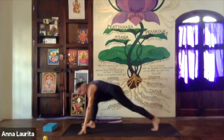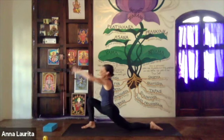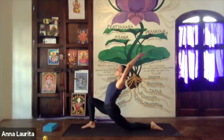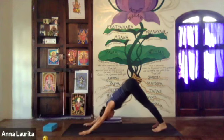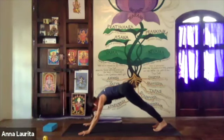Inhale, left foot steps back. Knee comes down. Feel a hip flexor stretch. Reach up high. Lift, lift, lift. Exhale, downward facing dog. Toes come down. Down dog. Inhale to a plank pose.